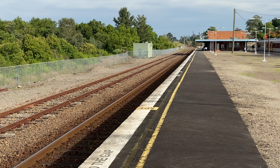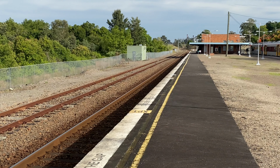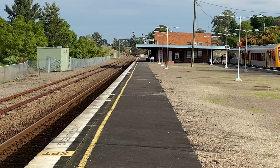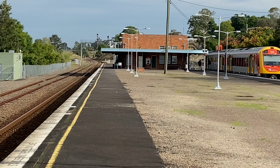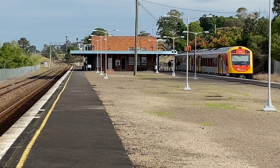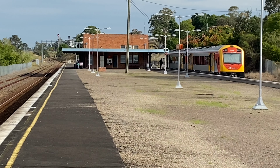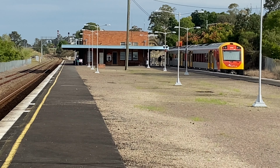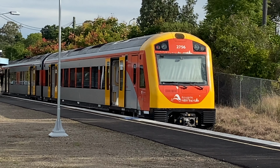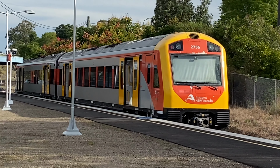It has a large island platform, with platform 1 being on the left and platform 2 over on the right. Platform 1 is generally used for longer distance through services. Platform 2 over on the right is used by the Hunter line services that terminate here at Dungog. Here is a 2-car Hunter Railcar set that has just arrived from Newcastle.